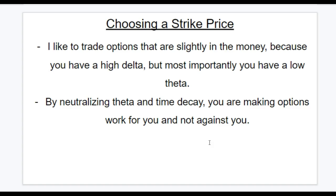Remember, the enemy of an options trader is time decay. That is the biggest thing that people need to pay attention to when they are trading options. So that's the lesson here.